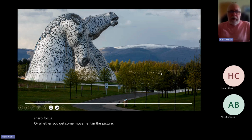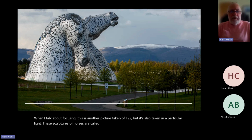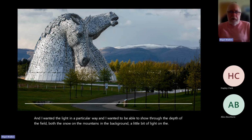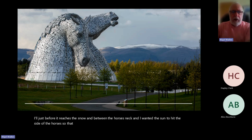When I talk about focusing, this is another picture taken at f/22, but it's also taken in a particular light. These sculptures of horses are called the Kelpies, and they're up in Falkirk in Scotland. And I wanted to photograph them one evening. It's about 8:20 during the summer, late summer. And I wanted the light in a particular way, and I wanted to be able to show through the depth of field both the snow on the mountains in the background, the little bit of light on the hump of hill just before it reaches the snow and between the horse's neck. And I wanted the sun to hit the side of the horses so that I got some shadow that defined their shape very clearly.